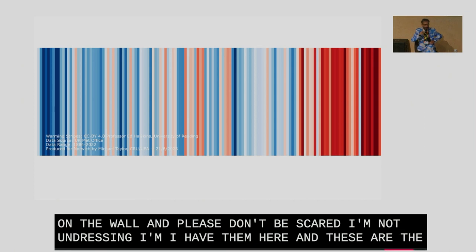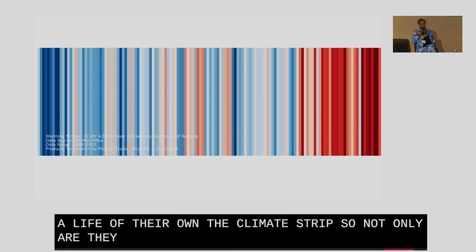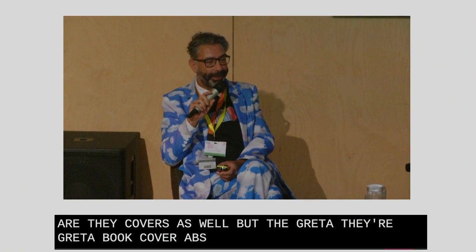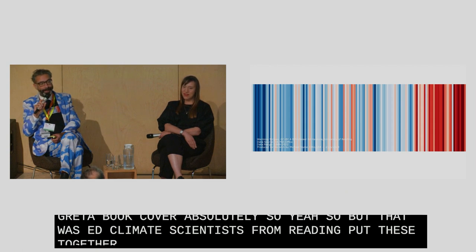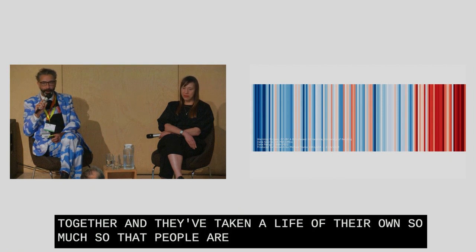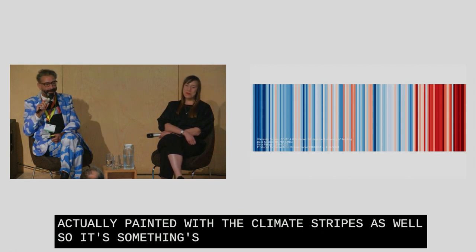And these are the Norwich climate stripes, because the climate stripes have taken a life of their own. They're on global book covers as well. The Greta book cover. Absolutely. Ed, a climate scientist from Reading, put these together, and they've taken a life of their own. So much so that people are identifying them. There's a fence in Norwich that's actually painted with the climate stripes as well. So something's happened there.